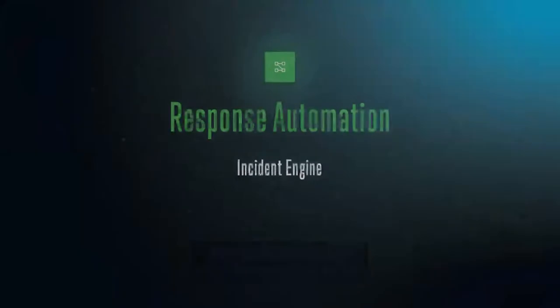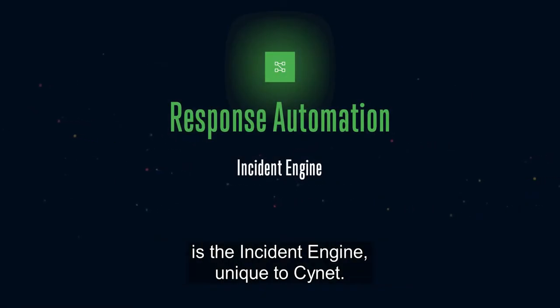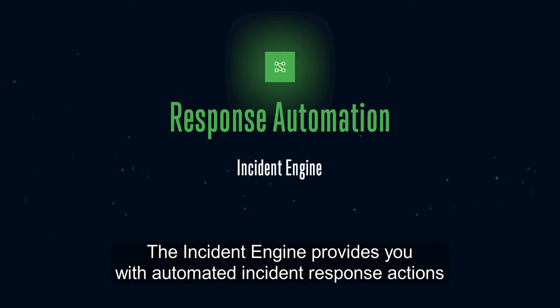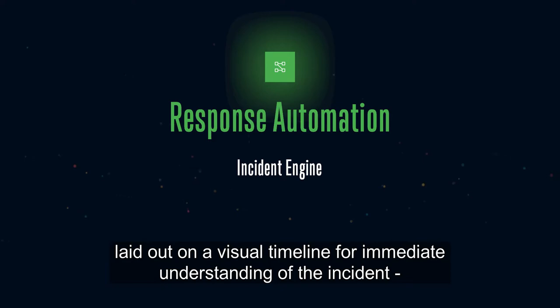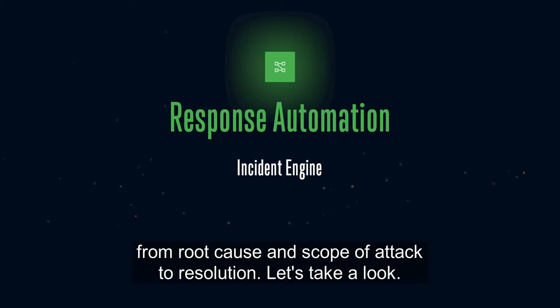One of the most powerful tools in the Cynet platform is the incident engine unique to Cynet. The incident engine provides you with automated incident response actions laid out on a visual timeline for immediate understanding of the incident, from root cause and scope of attack to resolution.